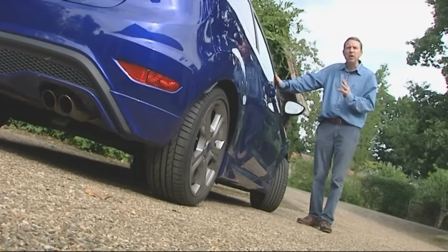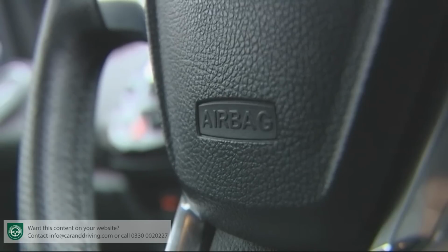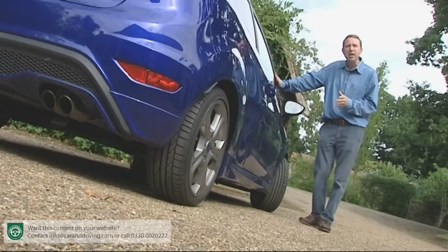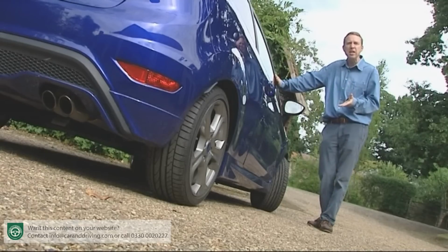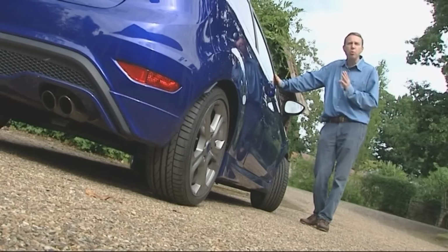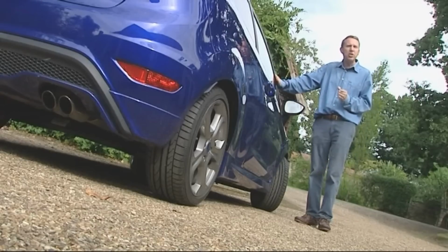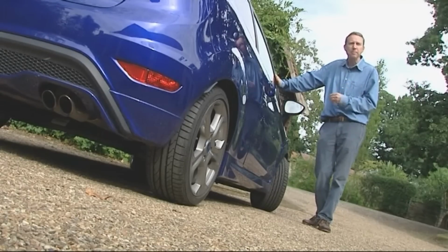If that's still not enough to keep you out of the hedge, then you'll be glad of driver and passenger front airbags, side airbags with thorax protection, and curtain airbags with head protection. There's even an airbag to protect the driver's knees. Tyre pressure monitoring is optional. All of these active and passive features are coordinated by an intelligent protection system for maximum effectiveness. It's all enough to guarantee Ford's usual 5-star Euro NCAP safety showing.